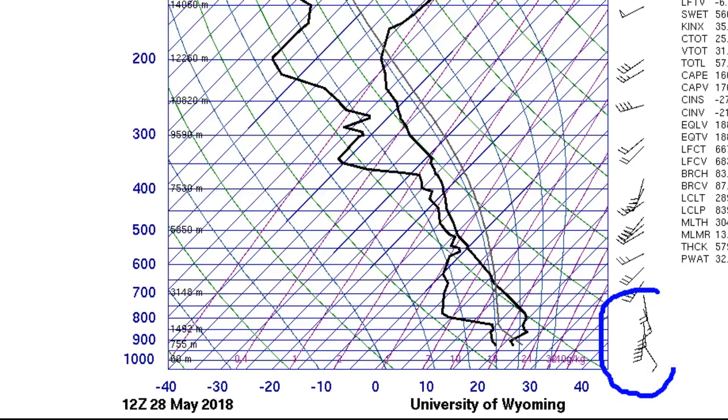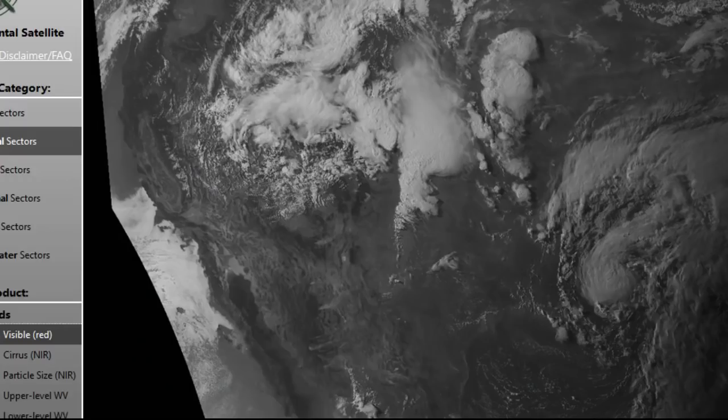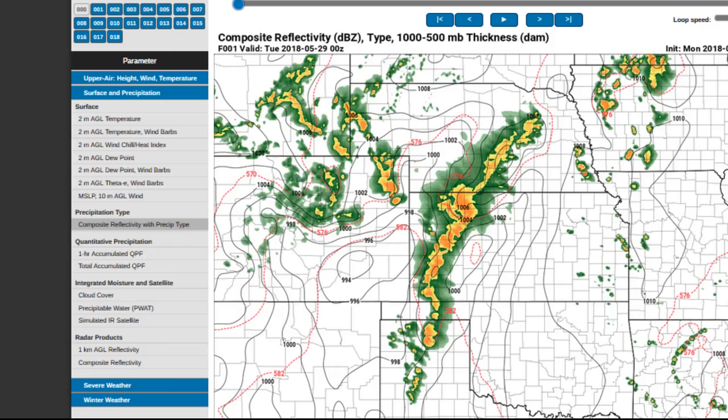There's a 30-knot low-level jet coming up from the south. And we've got strong winds from the mid to the upper levels. Not particularly strong, only about 40 to 50 knots, but still, that's not too bad. All right, let's head into our forecast here.